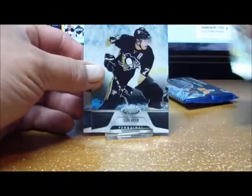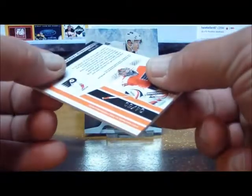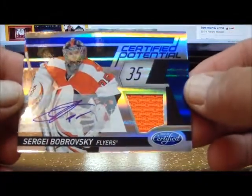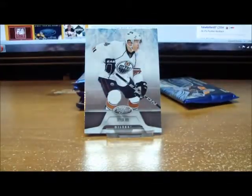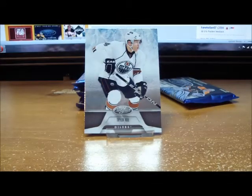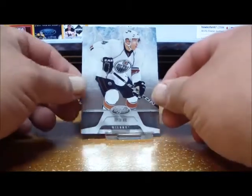Next pack, we have for the Philadelphia Flyers, numbered 4 of 50, Sergei Bobrovsky. And this is a Certified Potentials jersey autograph. Very nice. Certified Potential autograph of Sergei Bobrovsky. Focus in any better or no? Auto for the Flyers and a base.